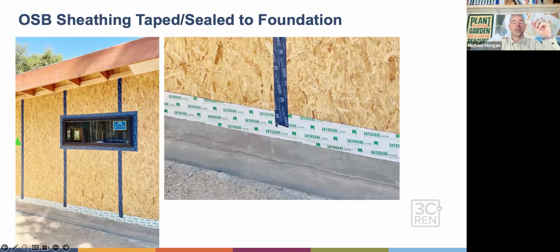Another way that we do it is a self-adhered tape that adheres to concrete. We've done this a couple times. I find the concrete around here can be kind of dusty, so you really have to do a good job of cleaning off that concrete to make sure that your substrate is not covered with a powder, and giving that tape the opportunity to adhere directly to the concrete. There are specific brands that you have to buy that adhere to sheet goods, OSB, CDX, and simultaneously will adhere to concrete.